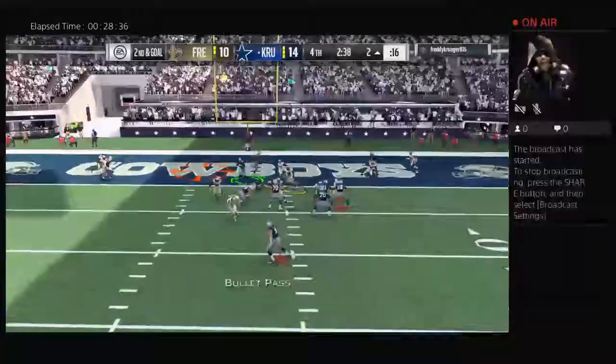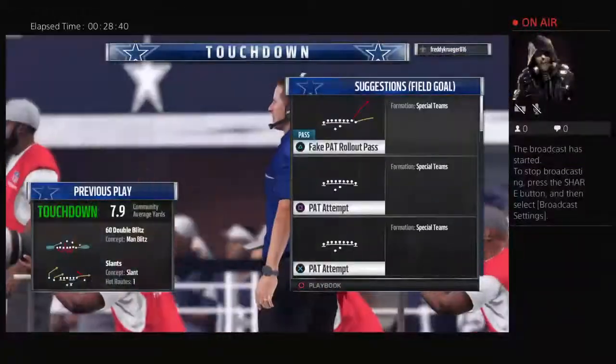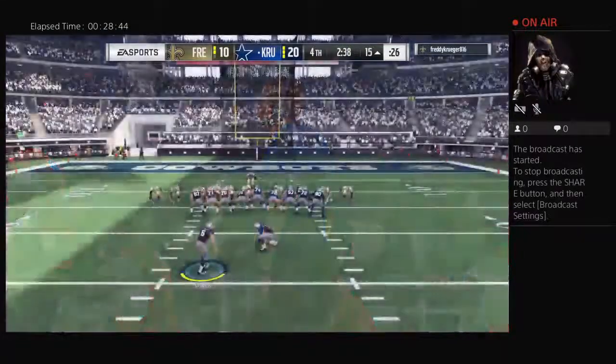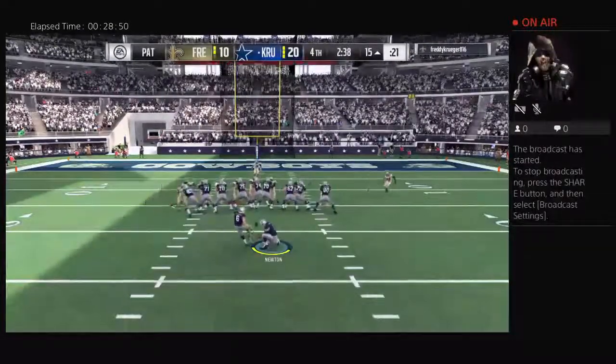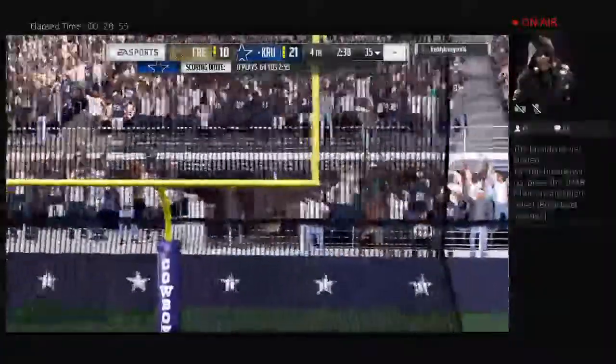On second down, here's Stafford. And he'll take it into the end zone for a Cowboy touchdown. Julius Thomas, a two-yard touchdown grab. And the Cowboys will extend their lead. It's good, and it's 21-10.